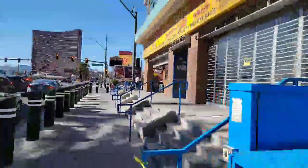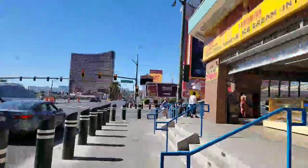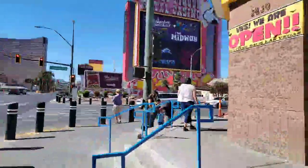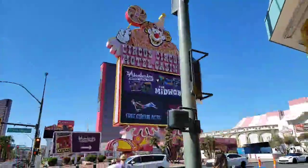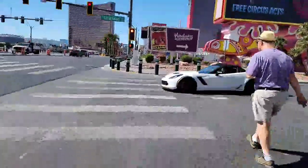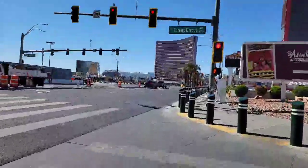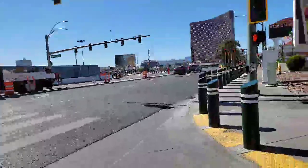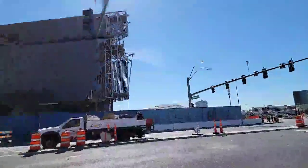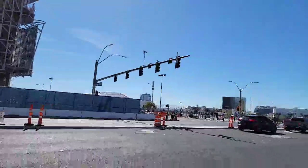Alright, I'm gonna cross here at Circus. No, I can't. I gotta walk up here to Elvis Presley Boulevard, and then I can cross. You could look at Zoltar. You want to go back in time? There's the Circus sign. Alright. Now we'll cross here at Elvis Presley Boulevard. And I'll take you around the other side of the Fontainebleau. When we get to the back end of it, it's the Westgate Casino, which was the International back in the day.